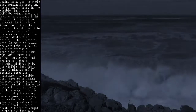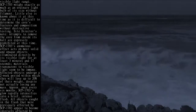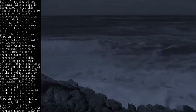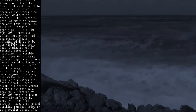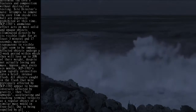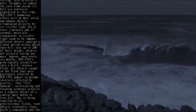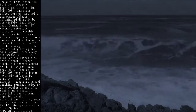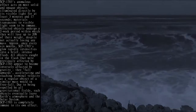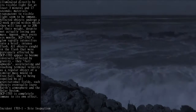SCP-1703's anomalous effect acts on most solid and opaque objects illuminated directly by its visible light for at least 3 minutes and 17 seconds. Materials transparent to visible light seem to be immune. Affected objects undergo a 2-week period within which they will lose up to 20% of their weight, despite not actually losing any mass. Approximately once every 6 months, SCP-1703's glow rapidly intensifies into a brief, intense flash.